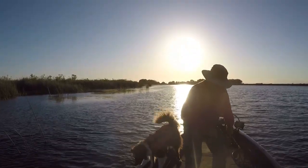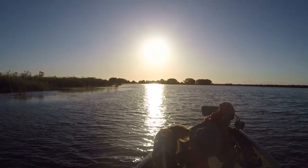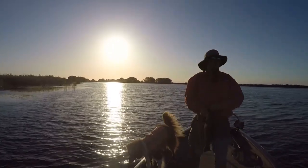It's always nice to finish off the day with a nice fish. This one went 3 pounds, 12 ounces. Solid fish for the day. Riley sure did enjoy that one.